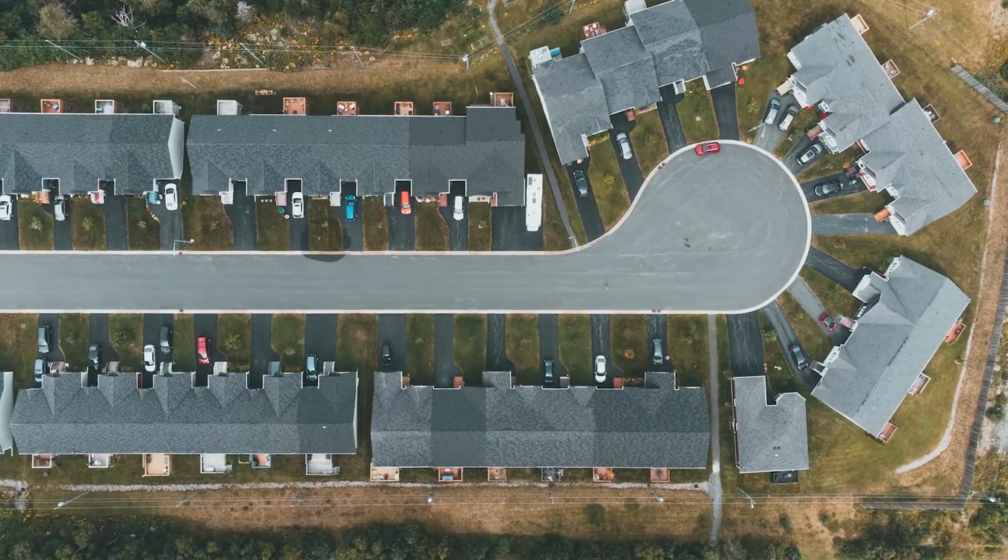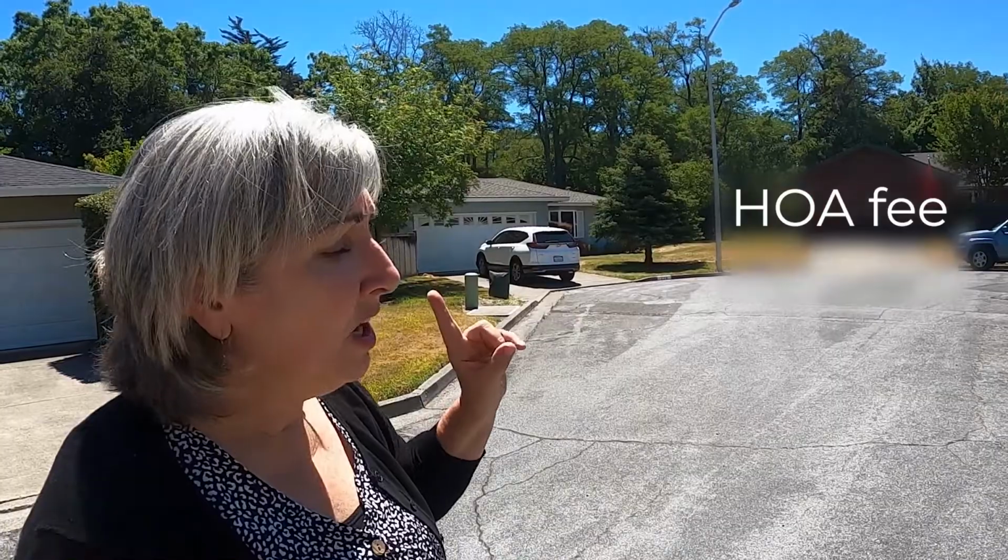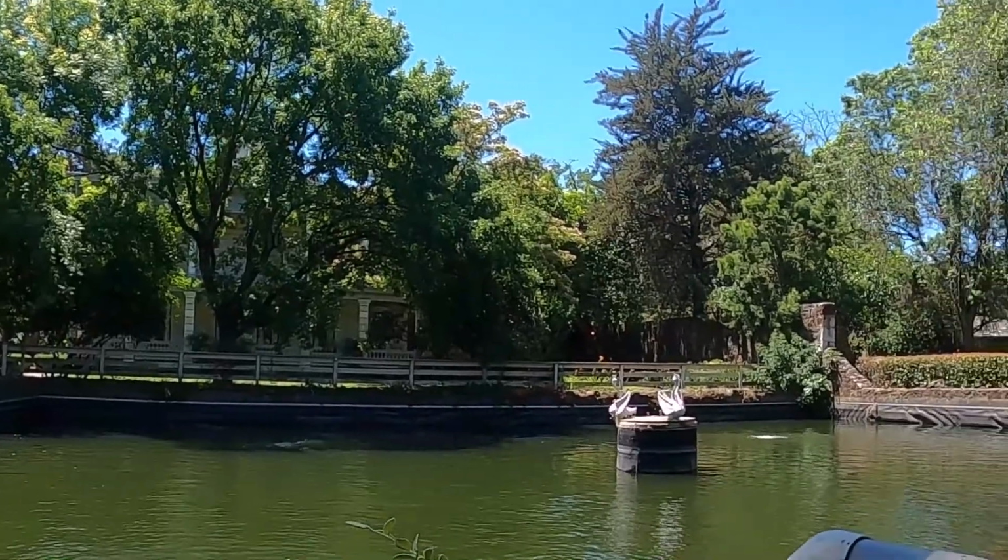This is a lovely home. It's in a cul-de-sac, lots of cul-de-sacs in Temelec, and the HOA fee for the Temelec area is $210, so pretty good. Another reasonable homeowners association fee here in Sonoma County. I'm also going to show you the Temelec Lodge, which is their clubhouse, and it's right around the corner here.